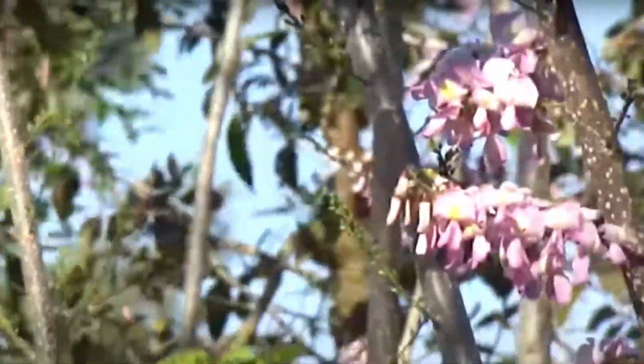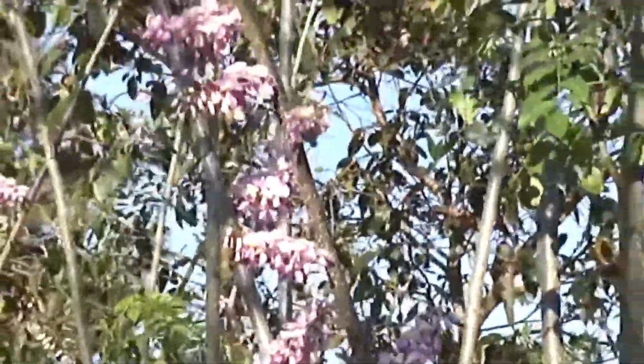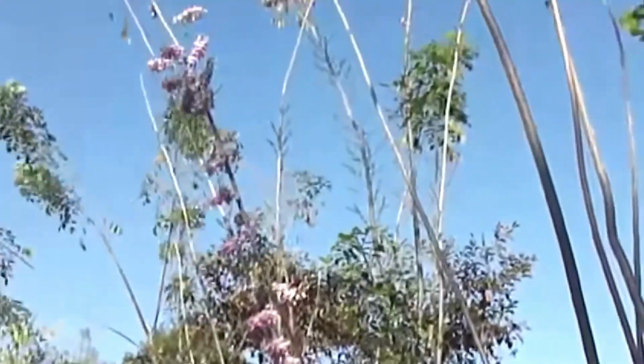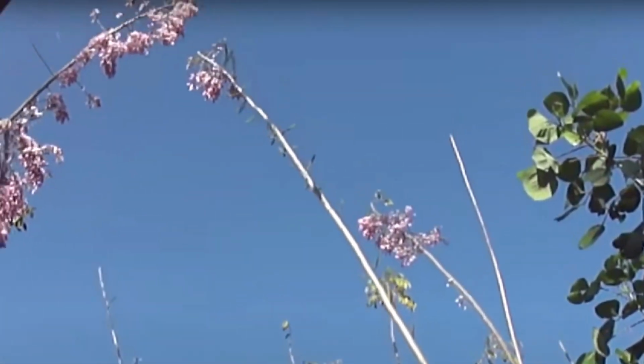This tree responds really well to hard pruning. You could prune it back to a twig and it'll start to resprout. It does have a potential of being invasive, but not as much as the Albizia. And this tree prefers the more dry forest type areas of all the islands.